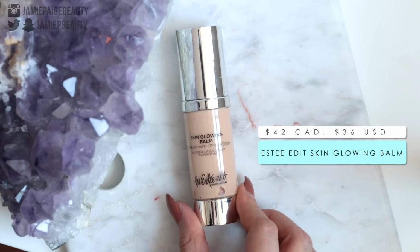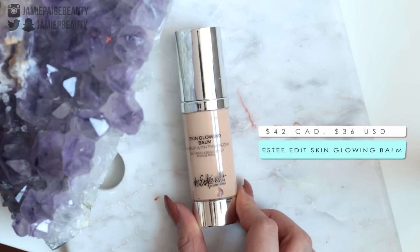So now let's move on to what most of you are probably waiting for, and that is all of my least favorite foundations. So let's first talk about this Estee Edit foundation. Now, I just want to say that I really love so many of the other Estee Edit products, but this one just did not work for me. When I first swatched this product in Sephora, I was really excited about it. It's called the Skin Glowing Balm, so I thought it would just make my skin look so nice and dewy, and I noticed that it had a little bit more of a lighter coverage, so I thought it would be perfect for every day. And I went home and I tried it, and I could not get it to work.